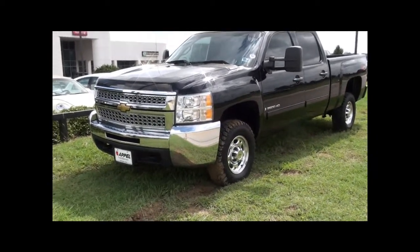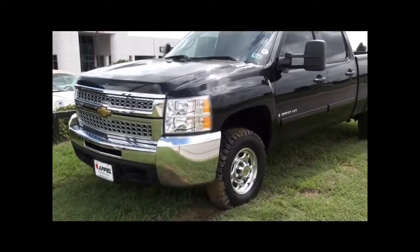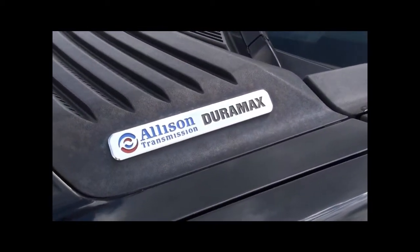63,901. Let's do a quick walk around on it. We'll show the exterior, take it for a quick test drive. See, it's the Duramax. There's the 2500.